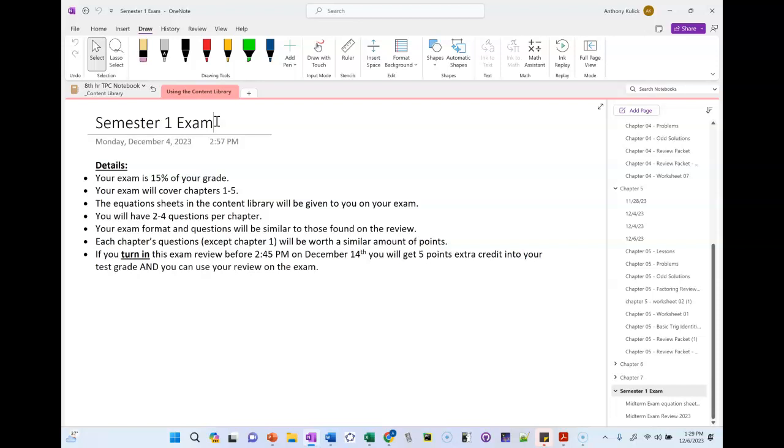Now, before you turn that in, I would recommend taking a picture, making a copy, whatever, so that once the review key is posted, you can check what you did. I have to be careful on number 7, I did that one completely wrong. Let me make sure I study that part, right? You'll definitely want to do that.